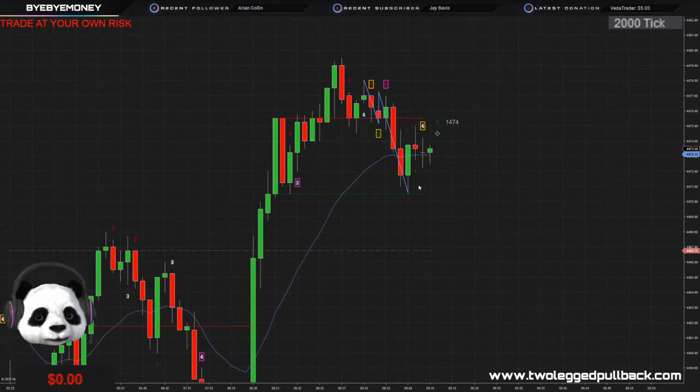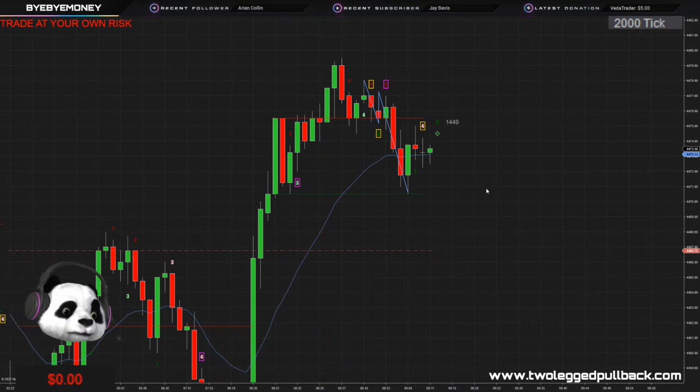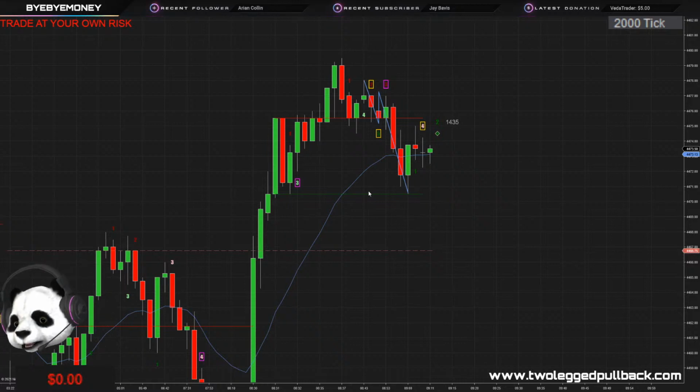Just unsure what's gonna happen here. Doji bars, two doji bars now in a row. Market's confused.